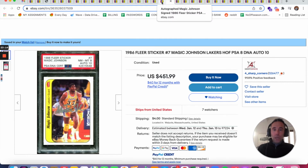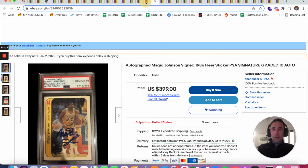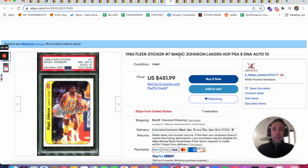So my point is, rather than have to get the card graded, or look at the condition of the card within the slab and sort of grade it with the eyeball, it doesn't make sense to spend $350, $400, or especially $500 for a card that's not graded when you can buy the one that's already a PSA 8, which is an extremely high grade, and an auto 10 for $451. So I'm really thinking that I'm going to go with this card. Just going to kind of flush out the rest of this segment. But as of right now, this is my card.